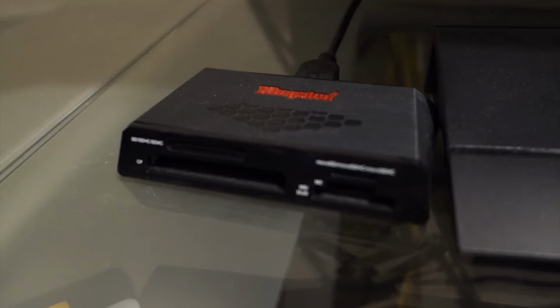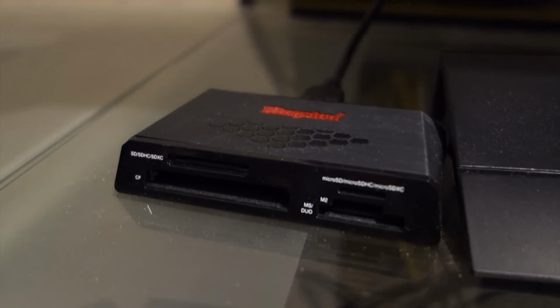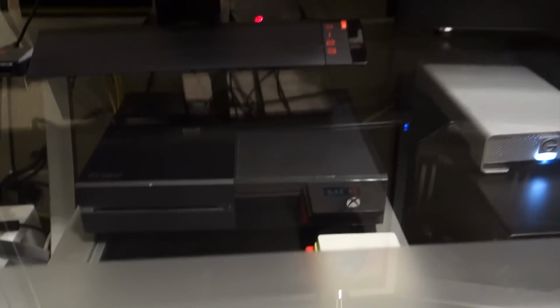Down here, we've got my SD card reader. It's a Kingston multi-card reader. It's USB 3, and that does a really good job. Back there, we've got the mix amp for the A50s, and then my router is down there, and then my modem is down there as well. There's a rat's nest of cables back there. If you couldn't tell, it's really hard to hide them when you have a glass desk, but what can you do?